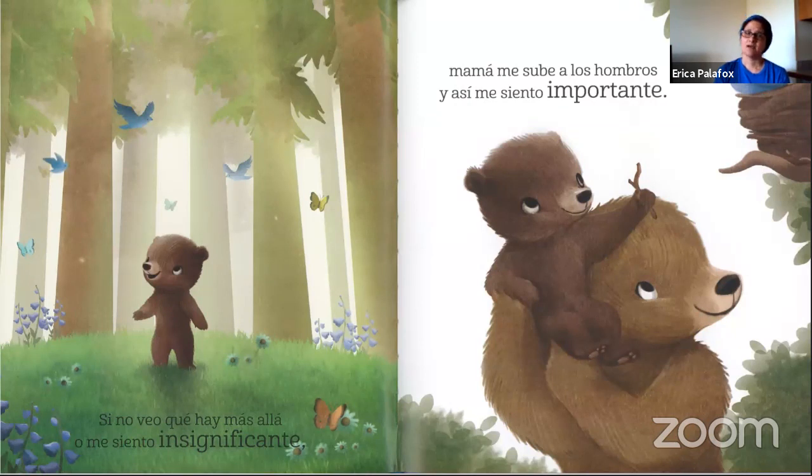And if I can't see very far or if I feel really small or insignificant, mom lifts me up and puts me on her shoulders and then I feel very important. Miren cómo el oso aquí, como está chiquito, es un oso bebé, no puede ver muy lejos. So if everybody can see, baby bear is over here. So he's a baby bear, right? So he can't see very far into the trees. But then if mom puts him on her shoulders, then he's able to see the birds with the nest up high on the trees.